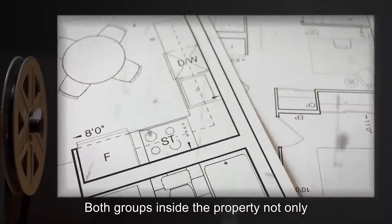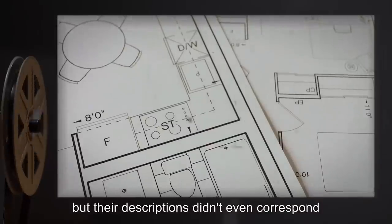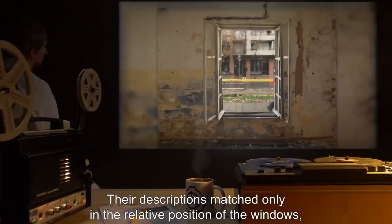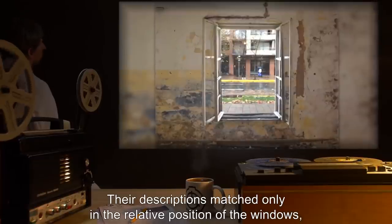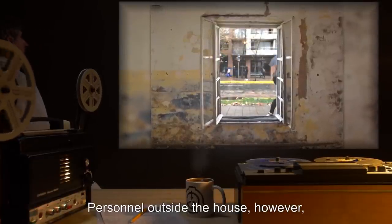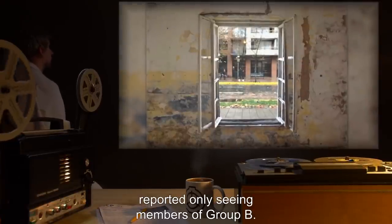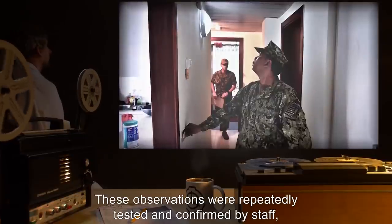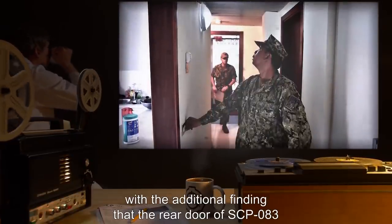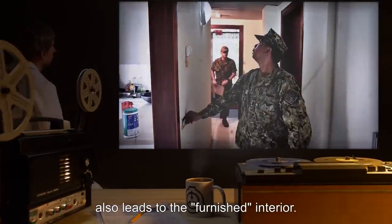Both groups inside the property not only described very different living conditions, but their descriptions didn't even correspond to the same floor plan. Their descriptions matched only in the relative position of the windows, since both groups saw the same street view. Personnel outside the house, however, reported only seeing members of Group B. These observations were repeatedly tested and confirmed by staff, with the additional finding that the rear door of SCP-083 also leads to the furnished interior.